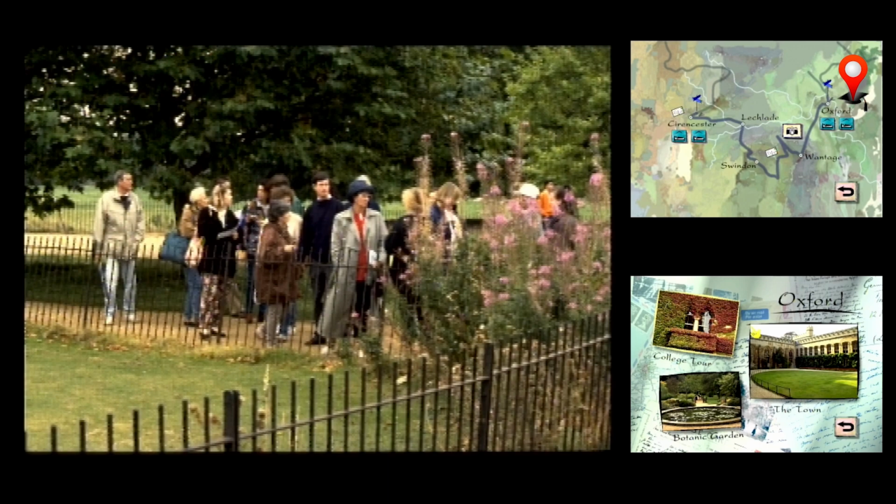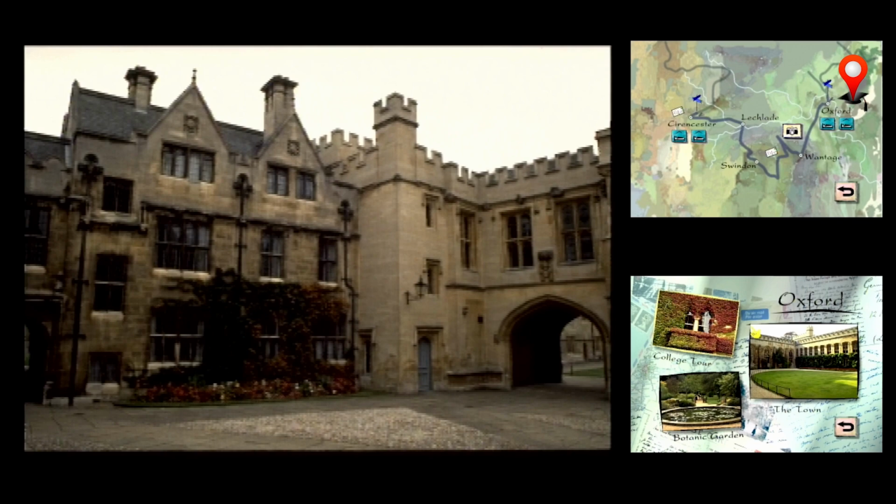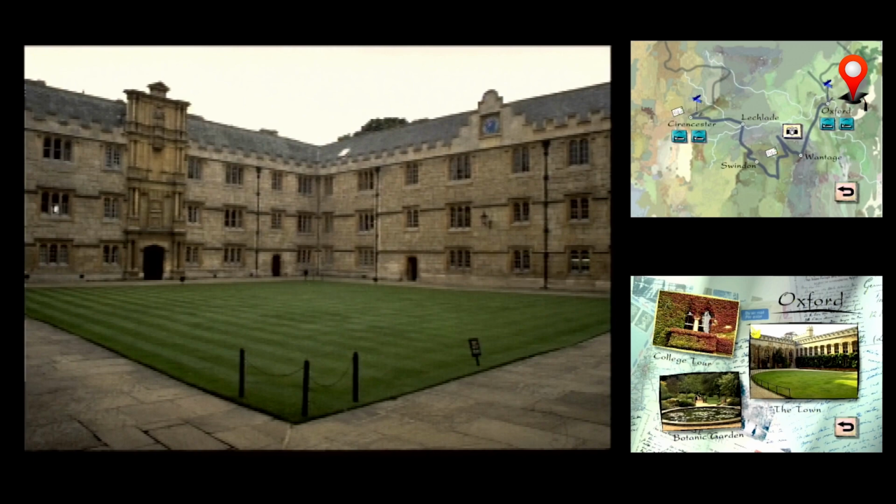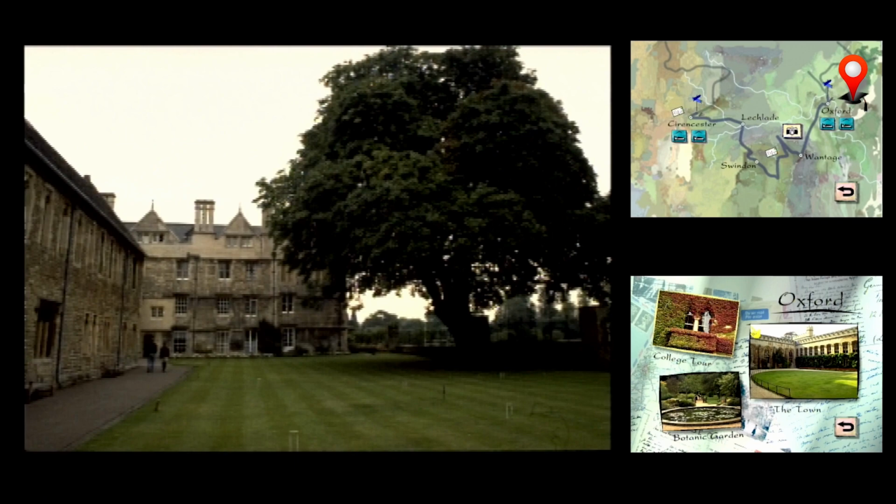The university colleges are scattered about the town of Oxford. Ancient Merton College was T.S. Eliot's alma mater. J.R.R. Tolkien, author of The Hobbit, also read here. Each college is built around at least one courtyard or quad. The lawns look as carefully cared for as putting greens.